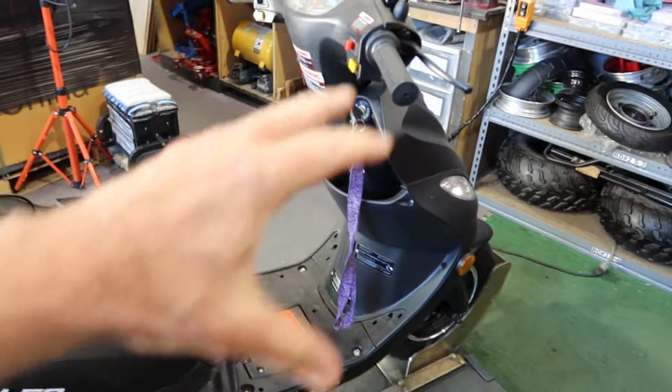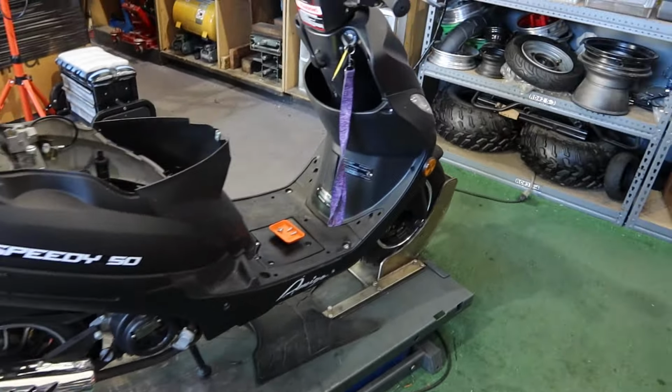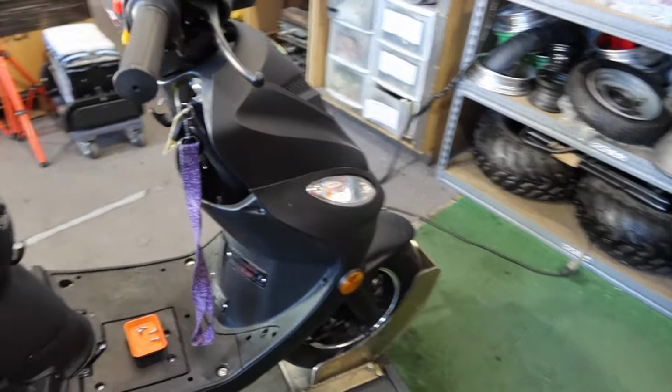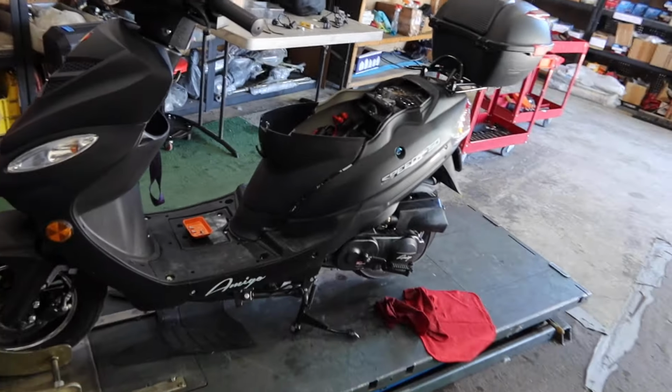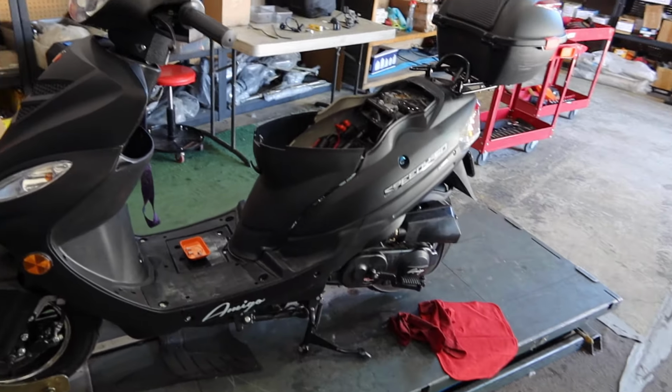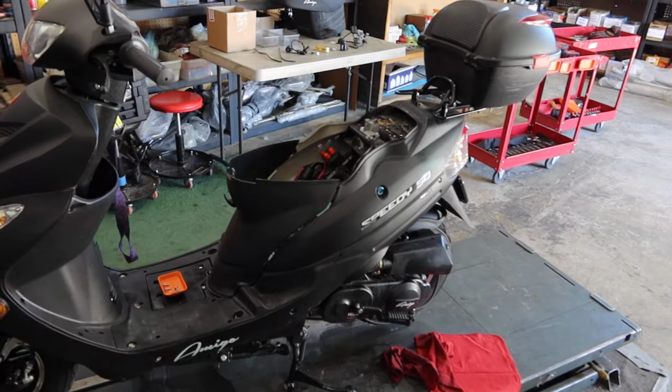This one here came in for some service. It's called the Amigo Speedy 50. This is practically identical to the Tao Tao ATM City Rider and other brands out there, you guys. This is a 49cc scooter. Now this came in for the bogging down issues, not running, not staying at idle. So there's numerous issues with it.